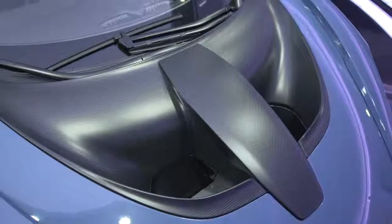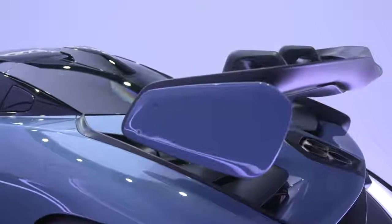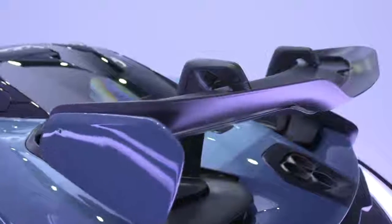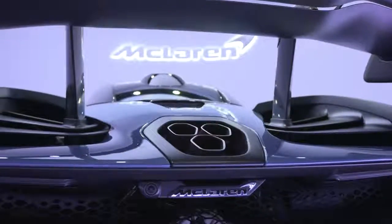Going back to weight and power, the car is 659 brake horsepower per ton. It's coming in at just under 800 horsepower overall, but 659 brake horsepower per ton. Again, let's give it some context. If you watch this channel regularly, you've probably come across me driving the McLaren 720S quite often.